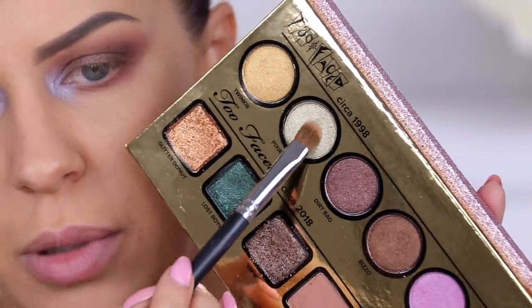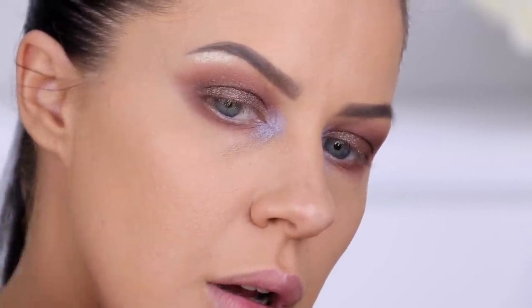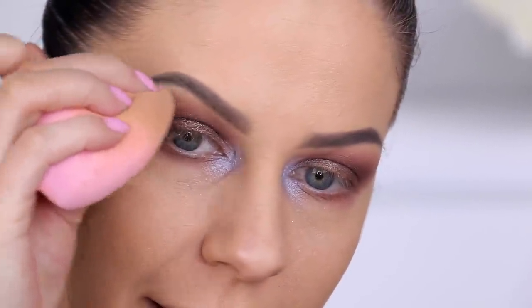And then finally to finish, I'm going to go back in with Ooh La La and highlight the brow bone. You could probably even use this one here, Pixie Dust, a little as well. Whoa, okay, Pixie Dust is really pigmented and not exactly a good brow bone highlight color. So, sorry, I'm just going to go with Ooh La La.